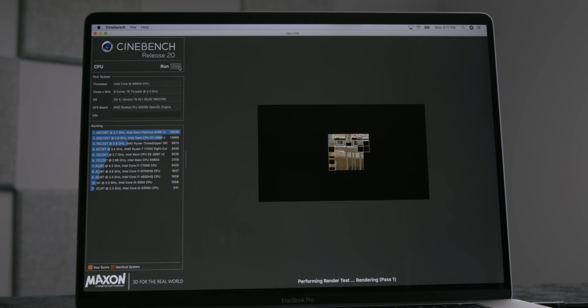Come on. There we go. It would be reasonable to presume then that the new 16-inch MacBook Pros perform identically to the laptops they replace, but you'd be wrong. Because despite using the same CPU, Apple finally seems to have addressed something that I have been harping on for years, and that's thermal performance.